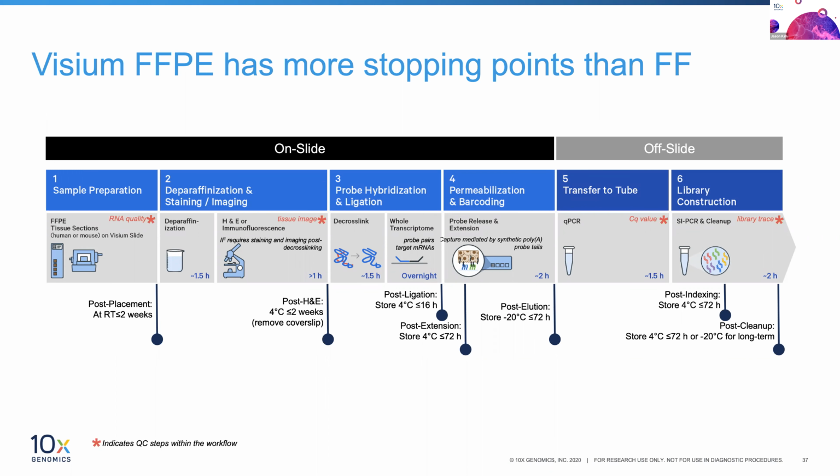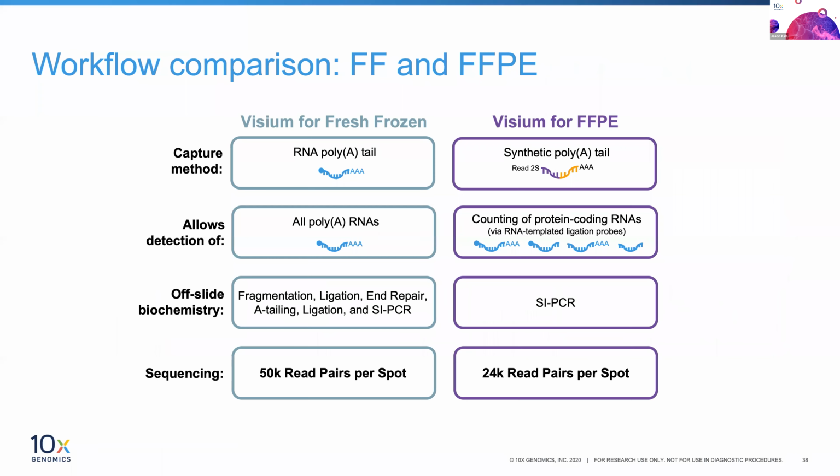So overall, the two workflows follow the same general theme, but to boil it down to the technical comparisons of the two versions, highlighting these major differences from a technical standpoint, you can look at it like this. The fresh frozen is here on the left, Visium for FFPE on the right. The capture method is the primary difference. In fresh frozen, we're directly capturing RNA through the poly A tail, through the poly dT probes, whereas on Visium for FFPE, we're capturing the products of the probe pair, the RTL probe pairs.